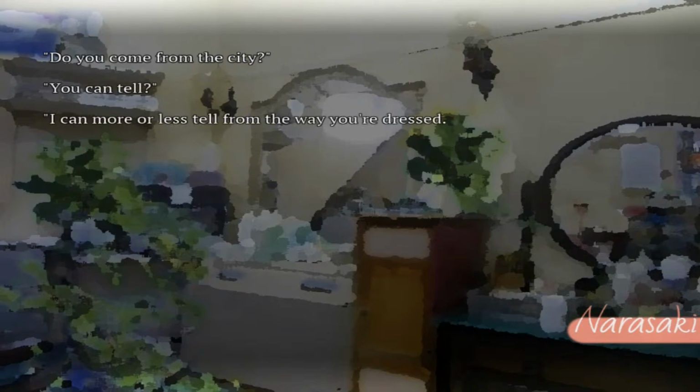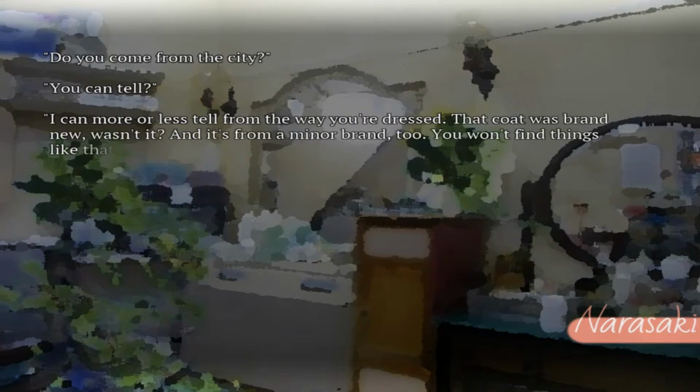"Do you come from the city?" "You can tell?" "I can more or less tell from the way you're dressed. That coat was brand new, wasn't it? And it's from a minor brand, too. You won't find things like that around here."